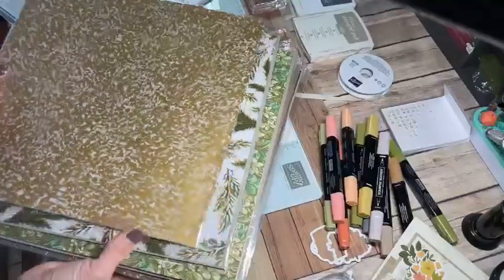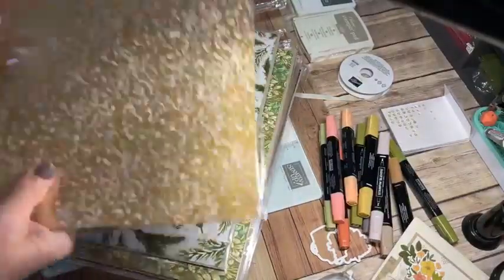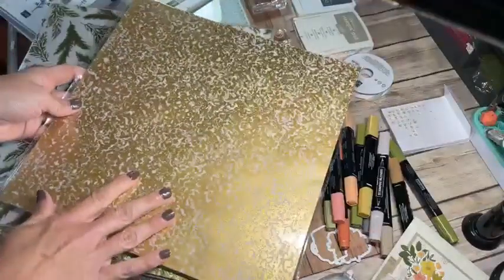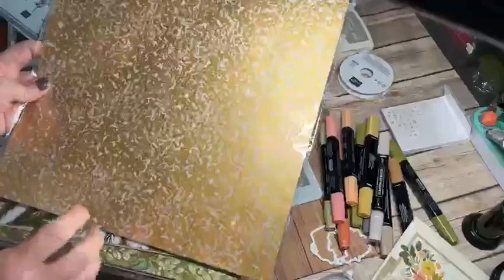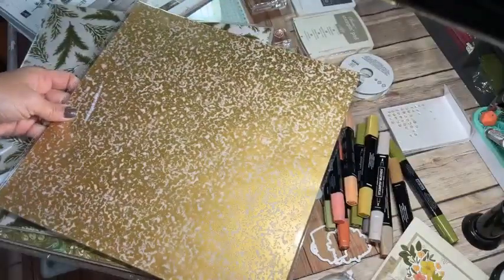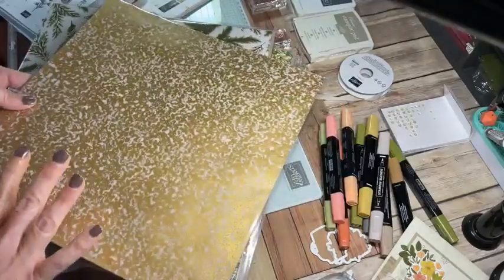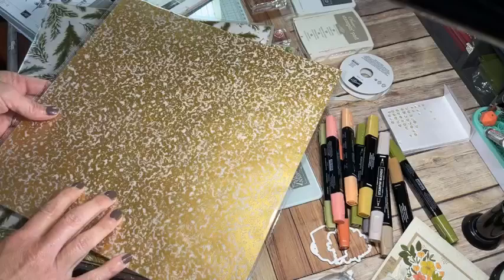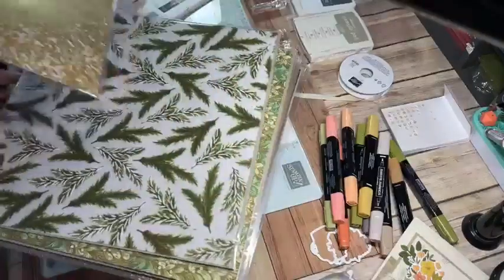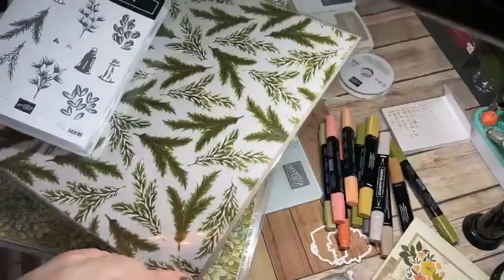This is called 12 by 12, obviously, gold mercury vellum. So love this. I know a couple years ago we had some mercury acetate, and that was so fun. Everybody loved it. I think it was kind of underestimated. When you looked online, you couldn't see it, or in the catalog. But in person, when I got to use it at classes, you guys loved it. So online exclusive here. And then this goes along with the golden greenery as well.